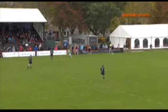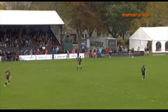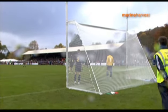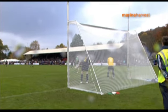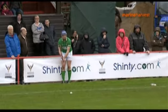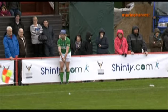This is where the Scots have to dig deep. The rain has come from left to right, so they've got that in their face. They've got the wind in their faces, and they've got an increasingly strong looking Irish team. You can see the spots of rain on the cameras from the touchline.